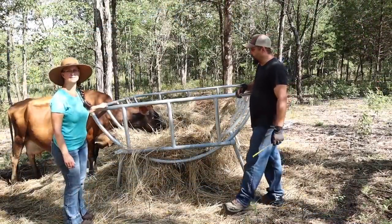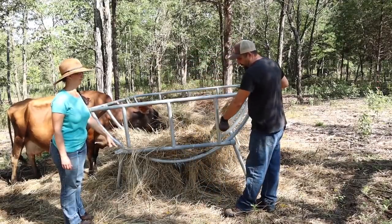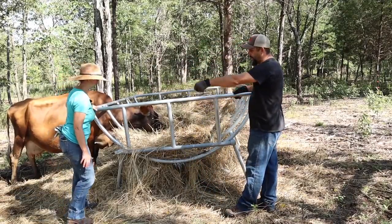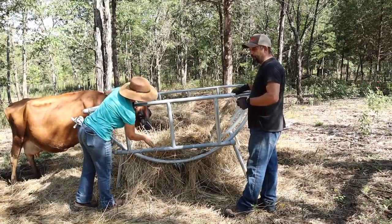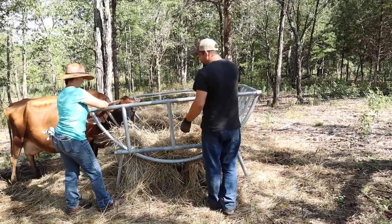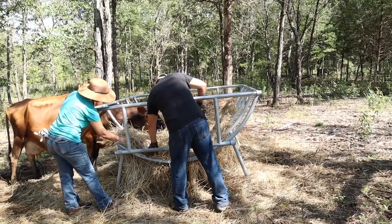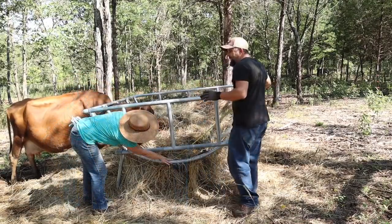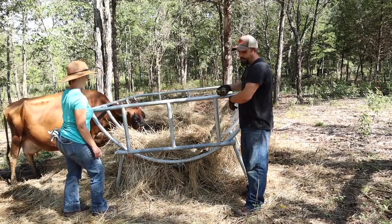So the first thing we need to do is measure from this side over here all the way over to this side along this curve, and that will tell us how big of a piece of cattle panel we'll need. So we're going to start by measuring that first. So that's just about 8 feet, that piece of pipe right there.